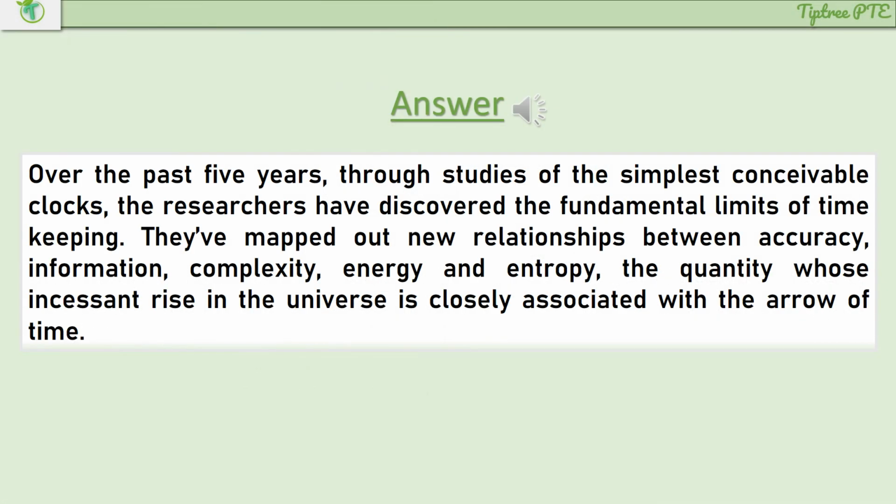Over the past 5 years, through studies of the simplest conceivable clocks, the researchers have discovered the fundamental limits of timekeeping. They've mapped out new relationships between accuracy, information, complexity, energy and entropy, the quantity whose incessant rise in the universe is closely associated with the arrow of time.